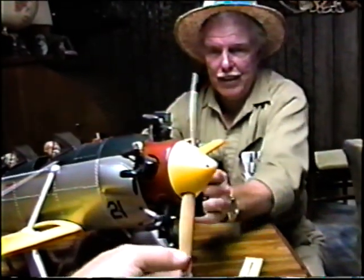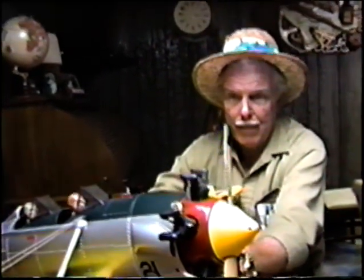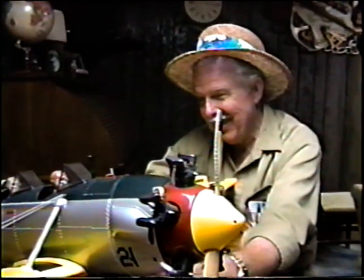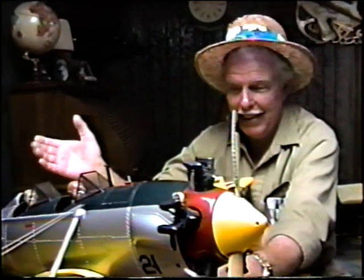The thing I wanted to stress importantly is that this thing has to have that 3-ounce muffler on it. Oh, he doesn't have the muffler on. Not right now. And the other thing, I do not fly stunt at all. I couldn't do a loop on a bet, hardly. On purpose, you mean? Yeah.